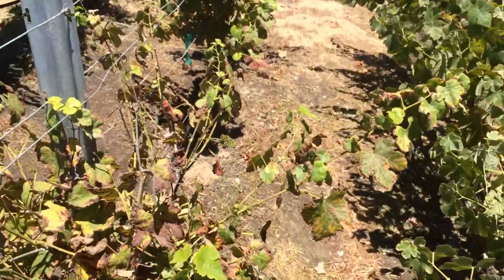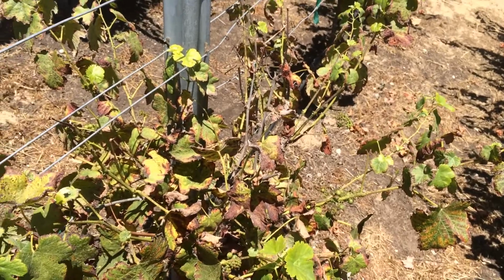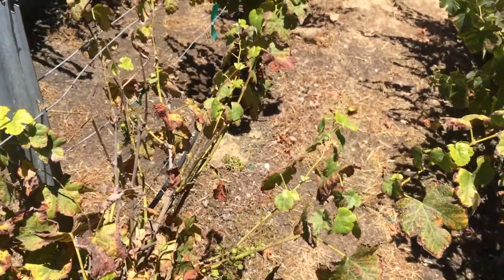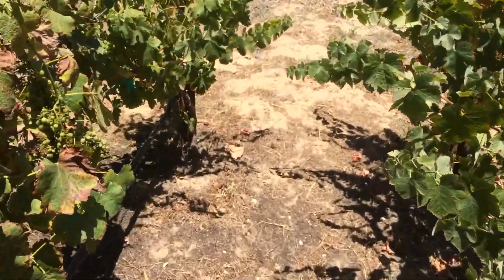Really wondering what to do with some of the vines like this one that have lots of shoots but not a lot of fruit. Maybe there's something I can do at this point to help it for next year. Not quite sure what to do on that.